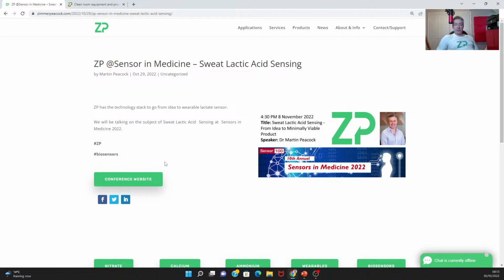There are many people interested in lactic acid. Lactic acid is a good marker for anaerobic respiration. If you're feeling out of breath when you're running, then you've gone into an anaerobic state, and the body starts to produce lactic acid. When you're doing that deep breathing at the end of exercise, that's your body trying to clear the lactic acid. Anyway, there's a big effort in the world. People are very interested in measuring lactate and lactic acid in athletes. So Zimmer Peacock, we're definitely part of that.